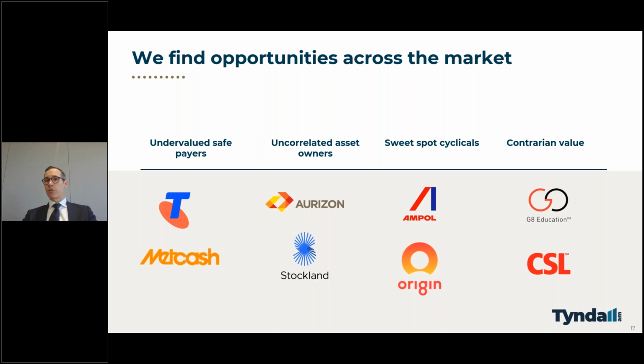These types of companies used to trade at a premium to the market because they had defensive qualities, structural growth in demand. That changed during COVID. We're expecting that to return in the near future, at the same time getting a nice yield out of that stock.